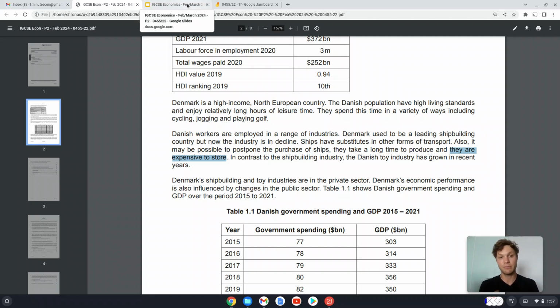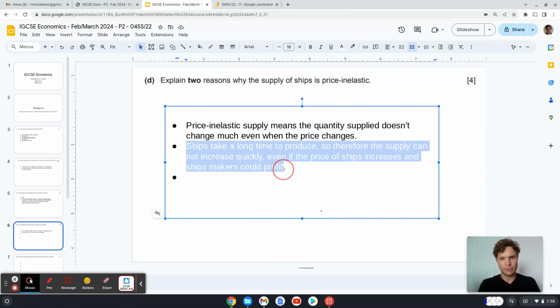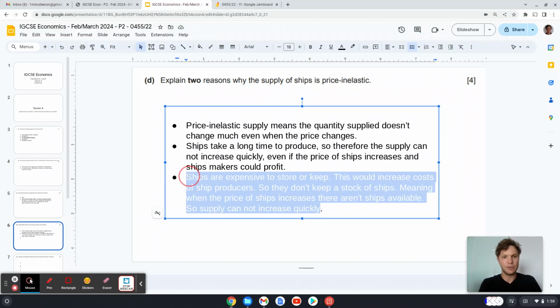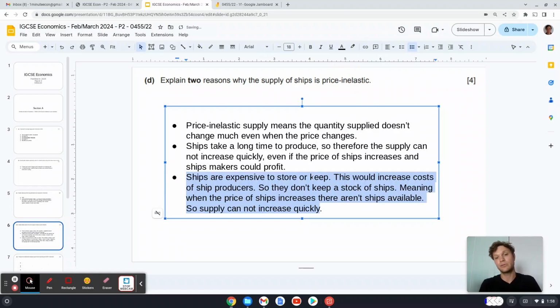So when the price of ships goes up, of course, we want to supply more as a shipbuilding firm that wants to make a profit. And we know it's in the private sector, so of course they want to make a profit. We're just not going to be able to increase that supply of ships very quickly. So there's our 2 points. So the first point I've written down from the source was ships take a long time to produce, so therefore the supply cannot increase quickly. Even if the price of ships increases and ship makers could make a profit, they're just not able to because it takes too long to build. And the second reason was ships are expensive to store or keep.